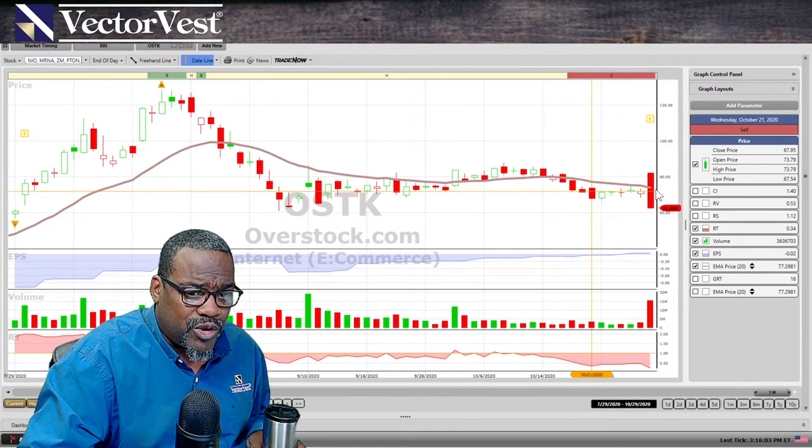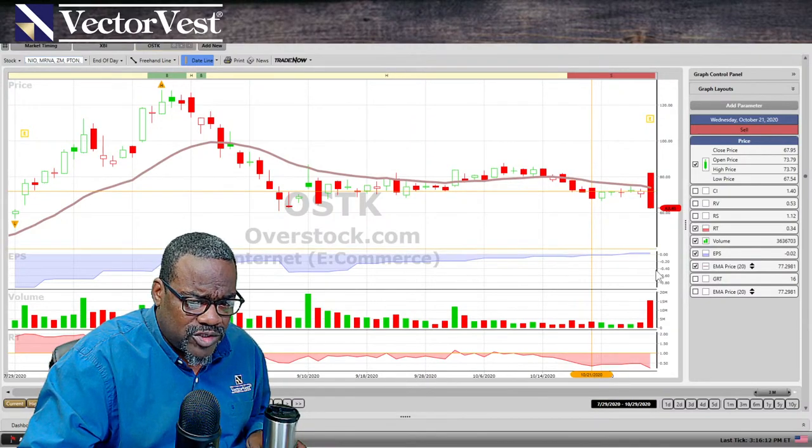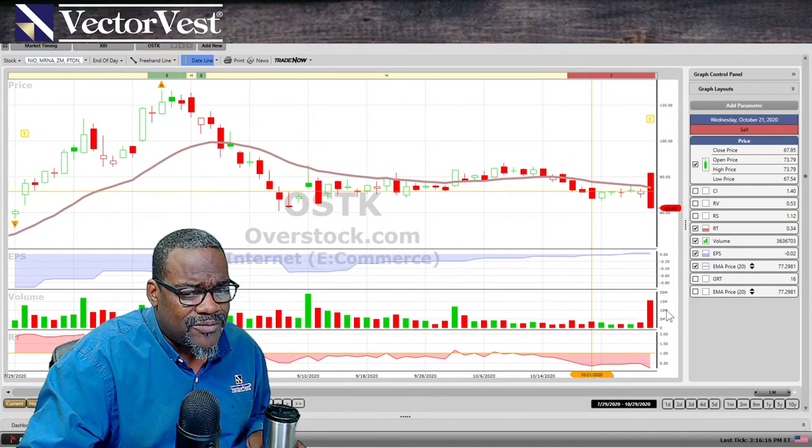A big pull back down. And even prior to that, it was hovering with that 20-day exponential moving average up and down a little bit. Now a more pronounced down on big volume. RT is moving down and just doesn't look good. I wouldn't be in it right now. The stock has been a sell prior to that big down date as well.